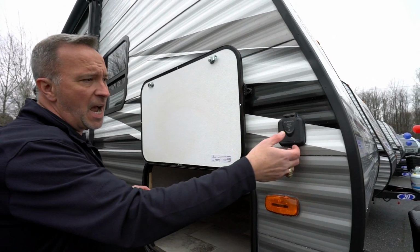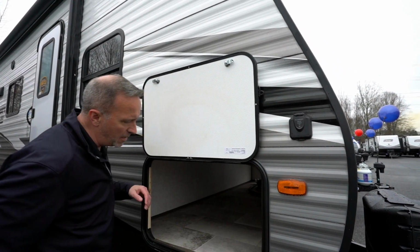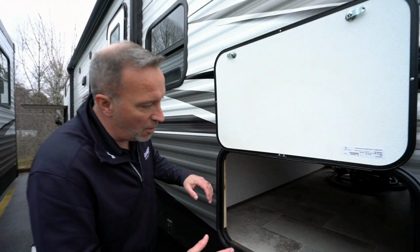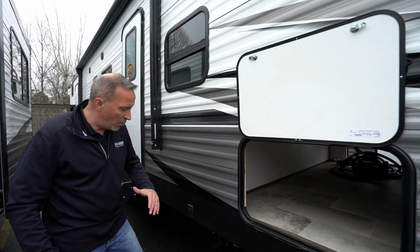Come around to the campsite. If you do have solar panels, these are set up for solar prep. There's your quick connect there. Pass-through storage that is finished off. That's a fantastic space for if you had beach chairs, towels, if you got the hard cases you didn't want to put inside, or fishing rods, that's a good spot for them.